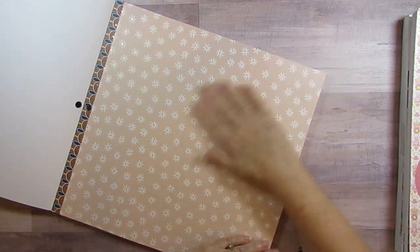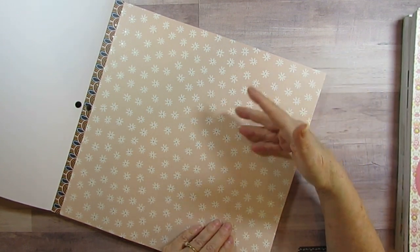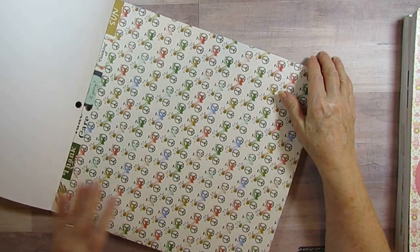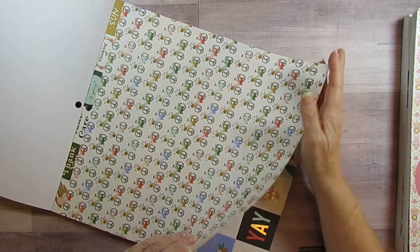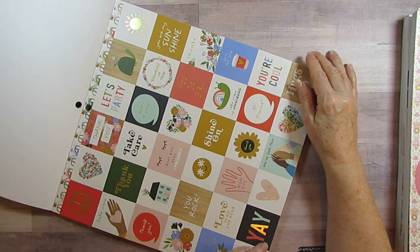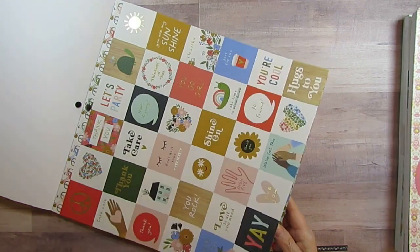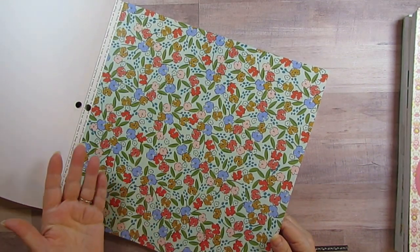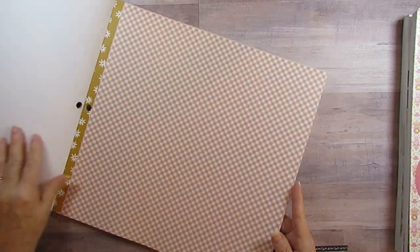And then this is one of my favorite papers because I love a tiny flower. There should be more tiny flowers in every collection. And I love the bicycles. I started using them for no particular reason. Here's the 2x2s. And here's a little flower, and I'm not crazy about that type of flower, but I really like the colors. I think I can work it in.